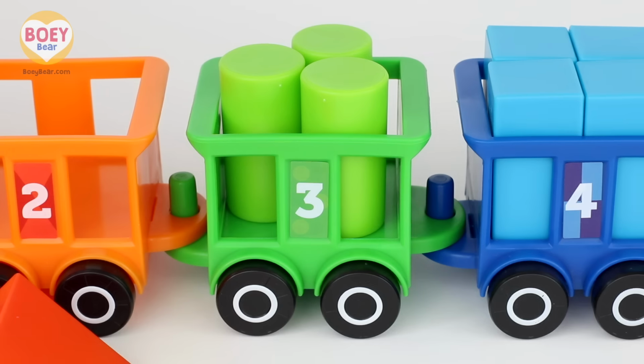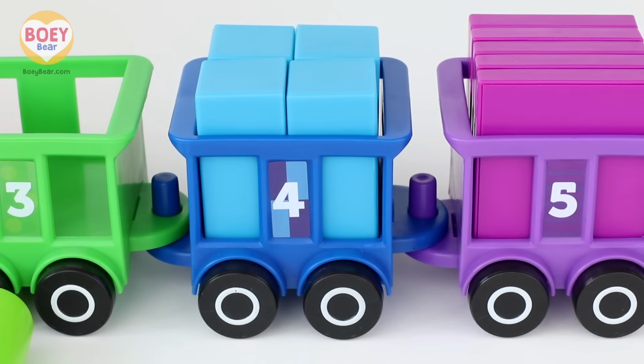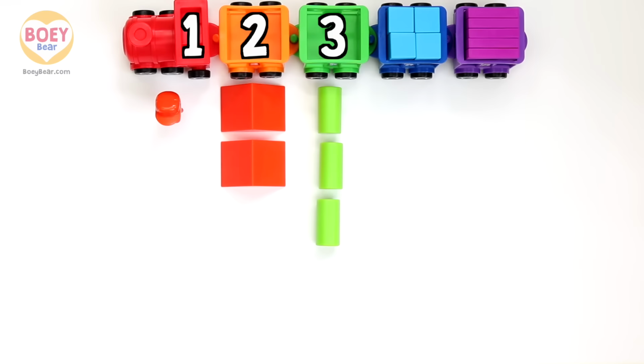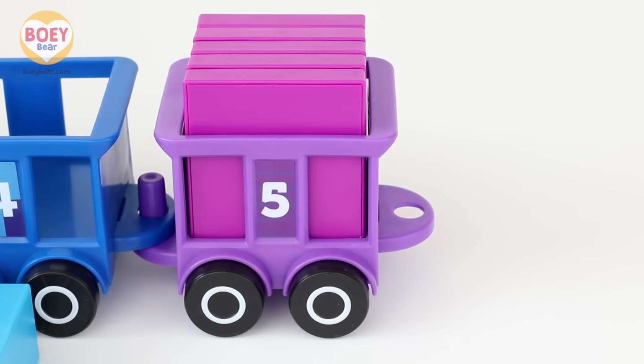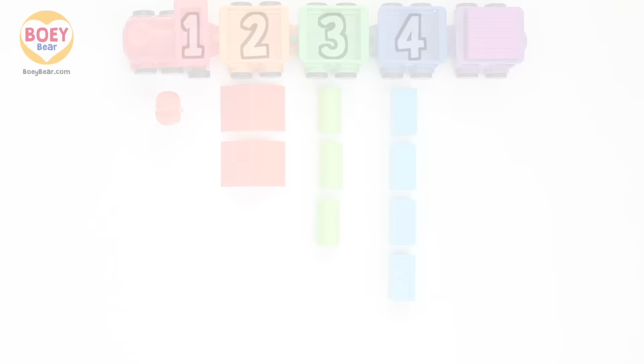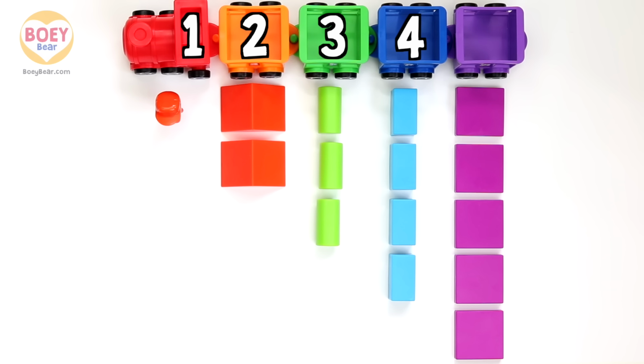Now the next one. 1, 2, 3. 3 blocks. Get ready to count this one. 1, 2, 3, 4. 4 blocks. Now the last wagon. 1, 2, 3, 4 and 5. There are 5 blocks in this wagon.